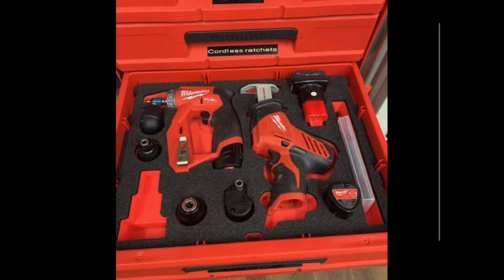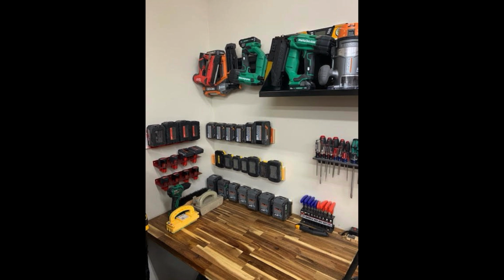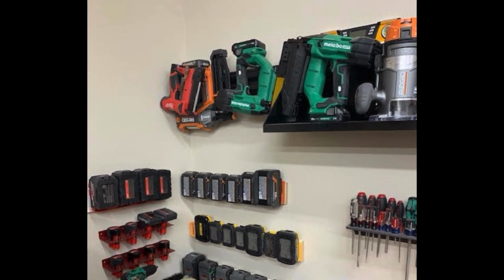But then he's got the installation driver. He's got it foam fitted inside of that case there. Up in the next one, he's got his cordless ratchets. Looks like he's got some M12 and then also some DeWalt 12-volt ones as well. Up here, those are all his, again, there's some batteries, some screwdrivers, T-handles. There's his nailers. So he's got some Milwaukee, Rigid and Metabo nailers.